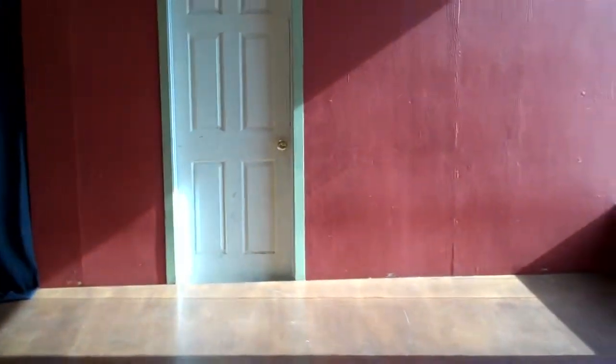This is Studio C. It is 23 foot by 23 foot sprung wooden floor movement performance space. The space has a bathroom and central heating and air conditioning as well. It can be outfitted with couch, table, and chairs.